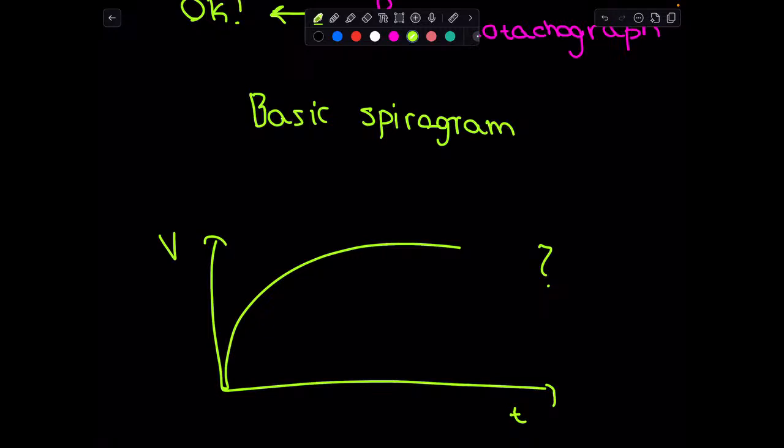Google plateau time. Wait a sec. Google intervention. So, basic spirogram. Let's check this out. No rush. Let me know what you find. You're right. What the heck, guys? I'm so sorry. Yeah. Okay. So why does it look like that?